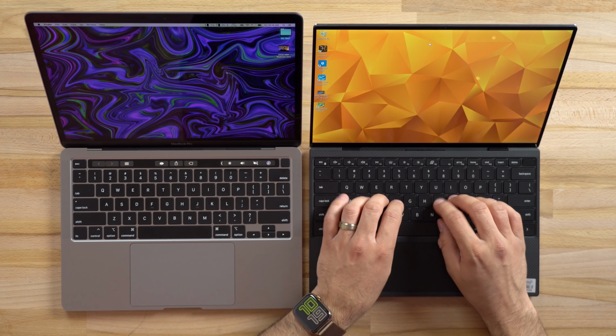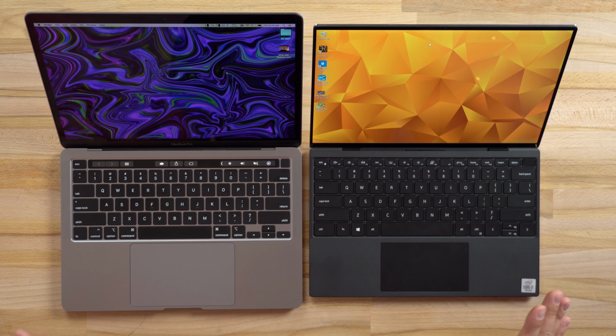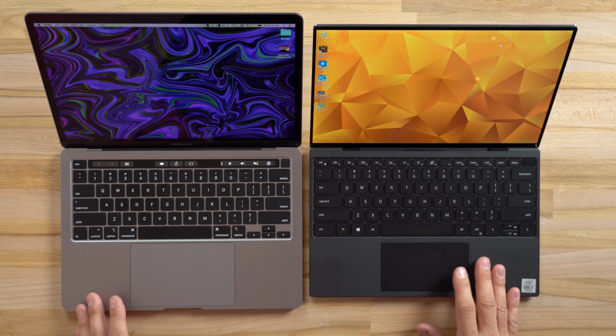They added more key travel. They made it feel better. Honestly, I can't tell you which one is which. They both are excellent, and I don't think anybody's going to complain about these keyboards. They are fantastic. Now let's look a little bit lower and compare the trackpads.